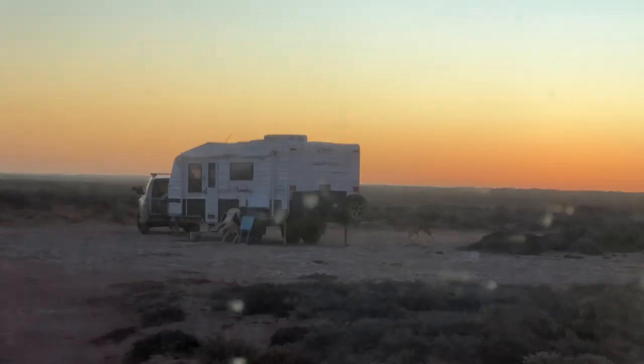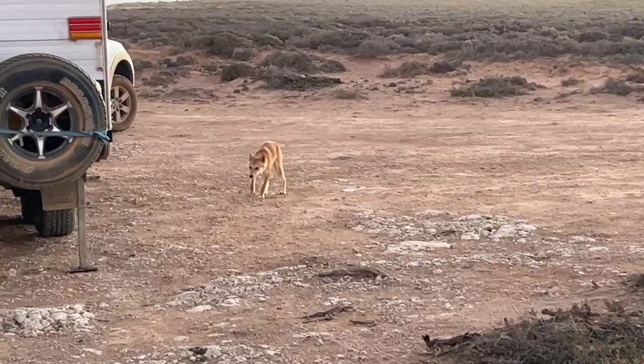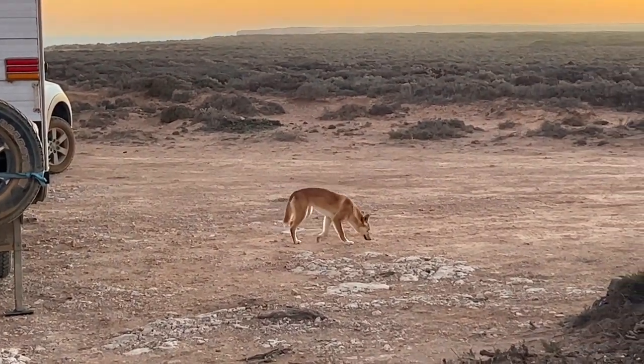So there's a little dingo up there. I think it's a dingo. He looks really healthy. He's like the healthiest dingo I've ever seen.